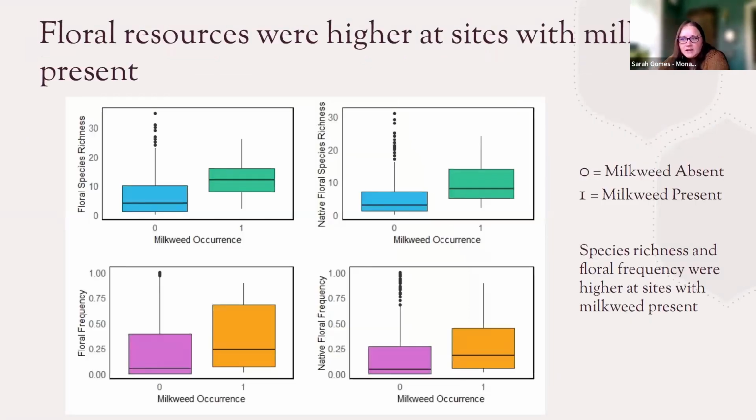Moving on to milkweed and floral associations. Here we've got a few graphs. In the top two, we've got blue and green representing species richness or diversity. So on the left, all floral species. On the right, native floral species.